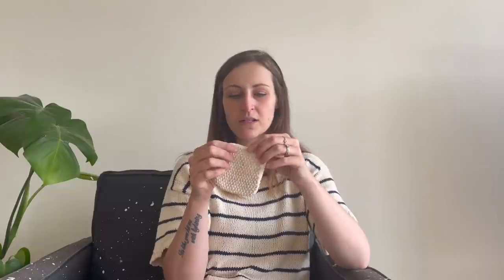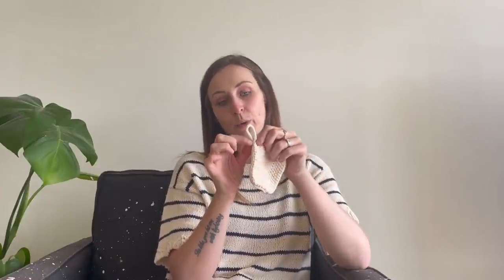I made two separate squares and then put the right sides together and did a three needle bind off all the way around. Not quite a three needle bind off, but similar. I knit through the next two stitches and then cast them off. So I was joining the sides and casting off at the same time. And when I got back to the final corner, I flipped it through so the right sides were facing and did a little I-cord hook. And I really like it.